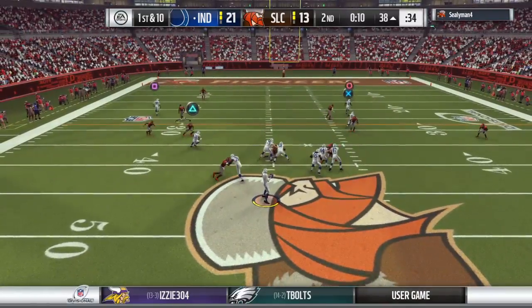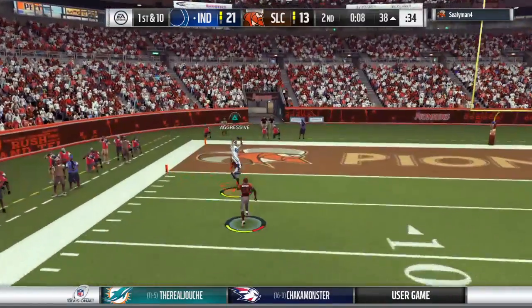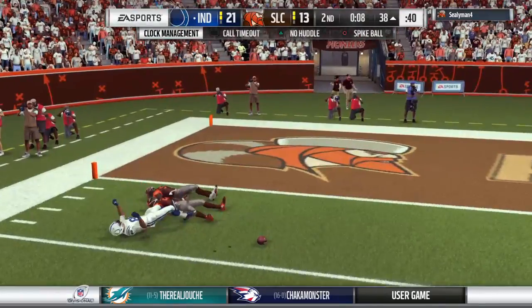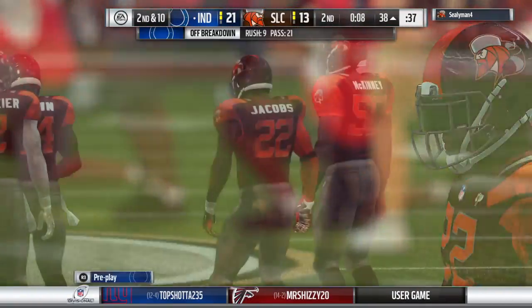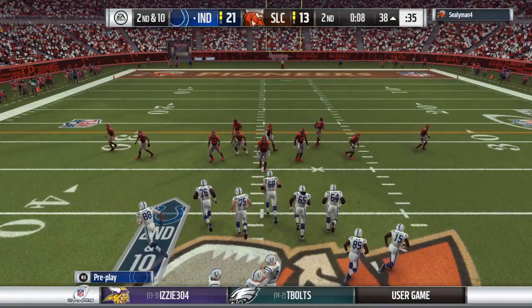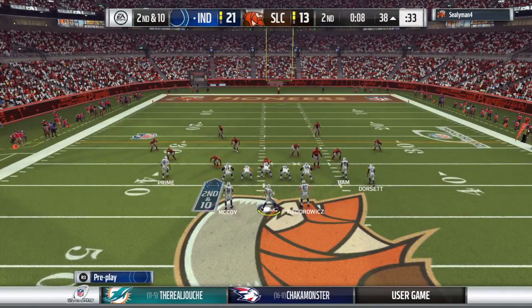Now on 1st down, he'll drop to throw it. He's going to look deep down the field. He couldn't quite hold it. Got hit. Ball pops out. Incomplete. Offense looking to avoid a 3rd and long. It's 2nd and 10.